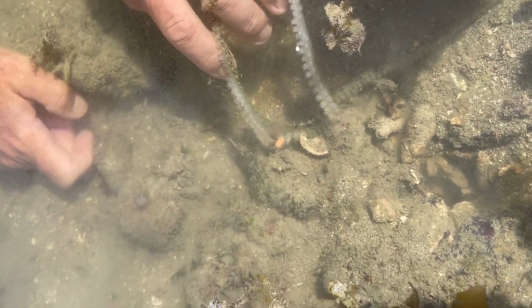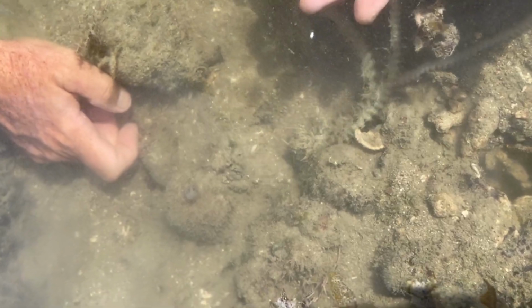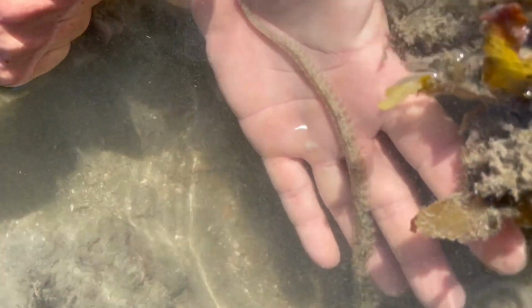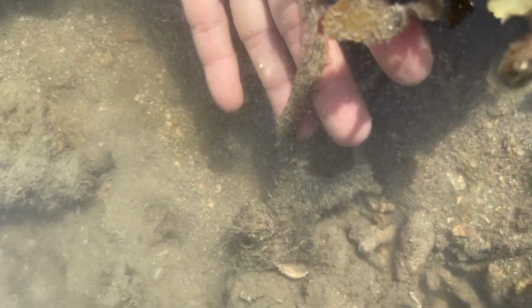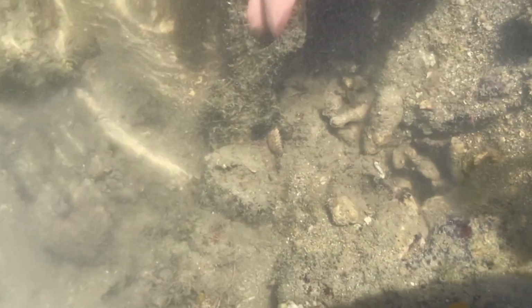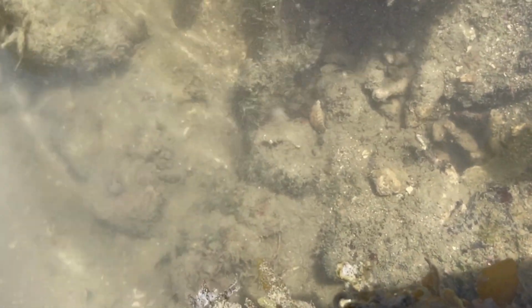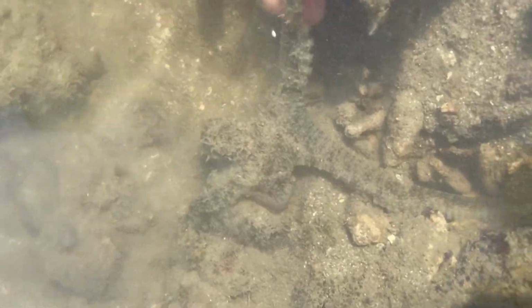Look at that. Aren't they gorgeous? I love the cephalopods. Look at this. Oh, here she comes. She's going to eat you. Hi. You're going to bite me, you little bugger. He's good. They're so inquisitive. They're so intelligent.